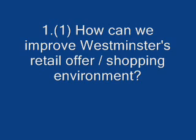Just, really quickly, you'll be aware of the use class order. Just to give a tiny bit of background of the limitations within our policy approach, we can't control individual occupiers. Unfortunately, we don't own the majority of shops within Westminster, so we can't choose who moves into particular units. We can, however, manage development between the use classes.